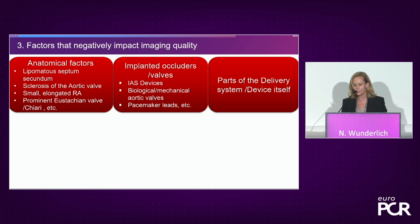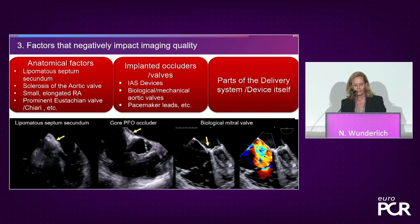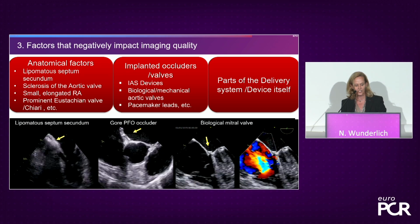And if you do the procedure, we can also have parts of the delivery system and the device itself, which can cause shadowing. And I just brought a couple of examples. On the left-hand side, you can see a lipomatous septum secundum.